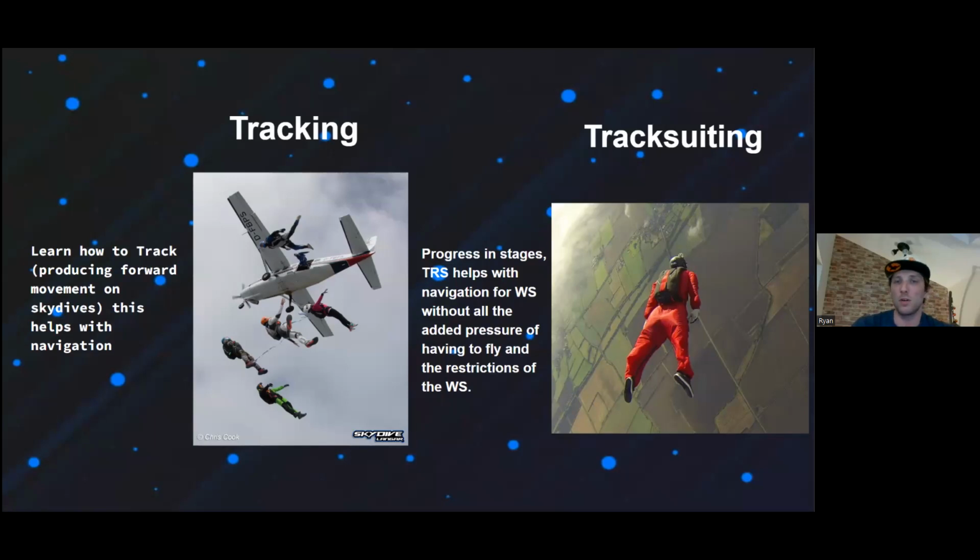It also gives you the foundations of the knowledge on how the navigational side works, because you will have a very similar navigational pattern flying a tracking suit to when you come to fly the wingsuit. And it also reduces the stress levels, as you won't have your arms and legs restricted. You can go belly to earth wearing the suit, and it just makes deployments and exits a lot less stressful. So it's a really, really good idea to have a few goes in a tracking suit before you get into the wingsuit. However, as I said, it's not a necessity.